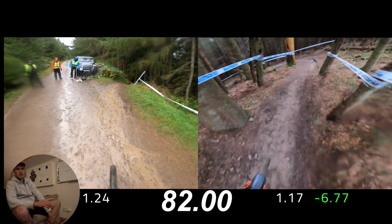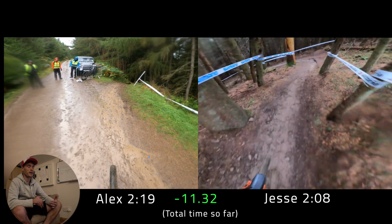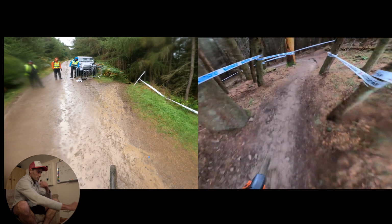Okay, so you can see there how much time he actually pulled on me in just that one section of track, and you'll see on the screen what time that was. I think it's going to be about 6 to 8 seconds of time, which is a considerable amount on a 4-minute downhill track. So if we just rewind a bit and just look at some key sections.